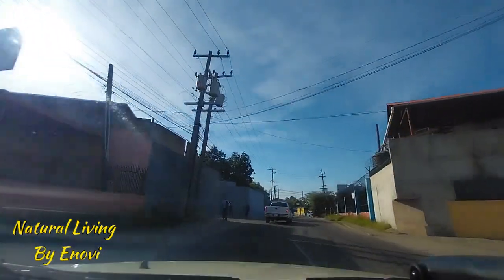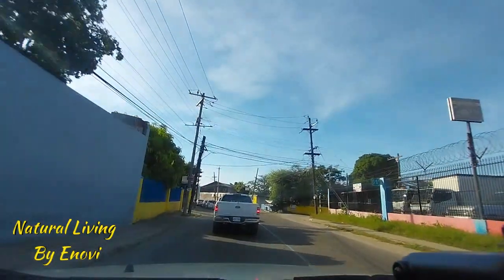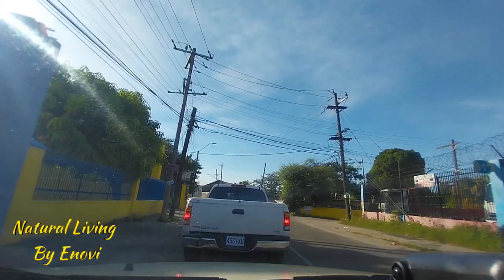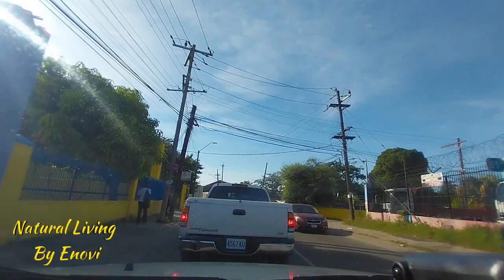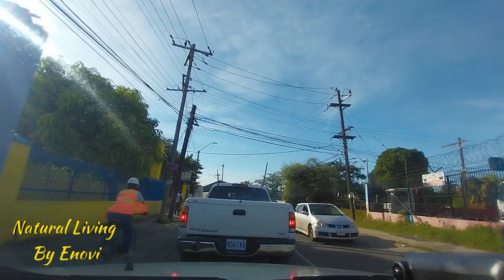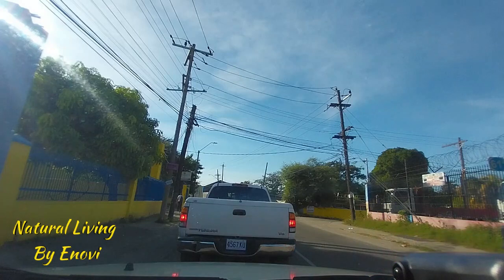Oh, it was too good to be true. Traffic starts again. This is 61A Molynes Road. On the right is Clarendon Place. I see a used parts sign there for Honda, Suzuki and all of that. This place on your left, Jamaica Plumbing Supplies Limited. Very good place for plumbing supplies. They started off here. Now they have a really big plumbing supplies store in Portmore. Really lovely building.